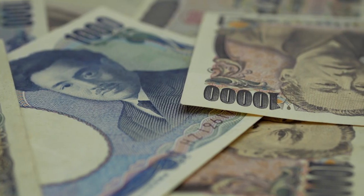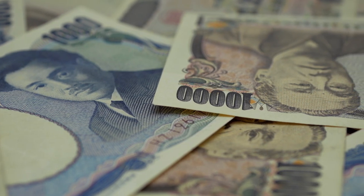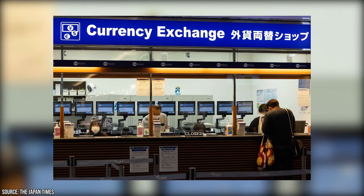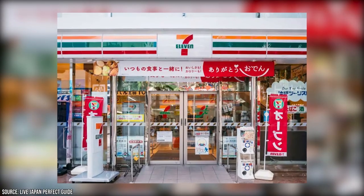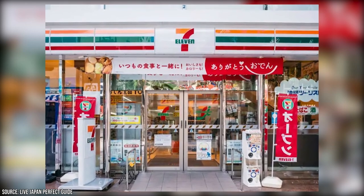Money management is another key aspect. Although Japan is increasingly accepting of cashless payments, it's still very much a cash-based society, especially outside of major cities. Consider exchanging your money into yen before arriving, or withdraw cash at ATMs, at the airport, or in 7-Eleven stores around the country. Check with your bank to make sure your card is accepted at Japanese ATMs.